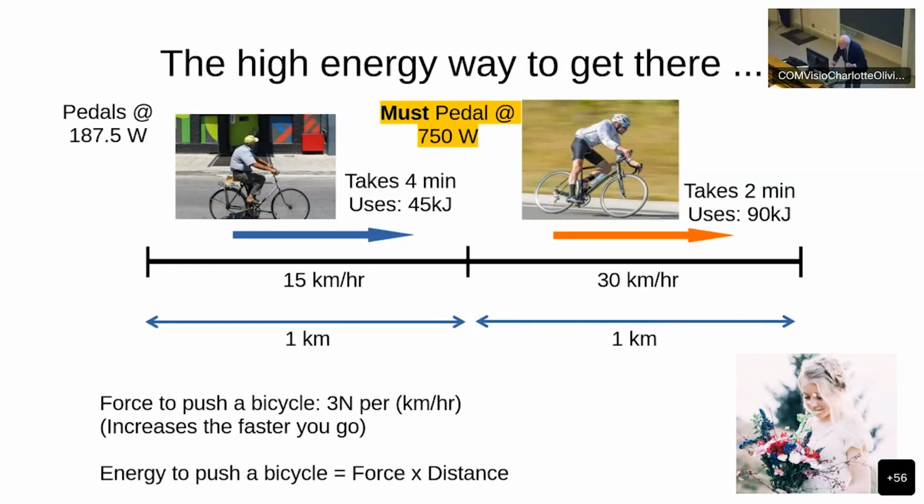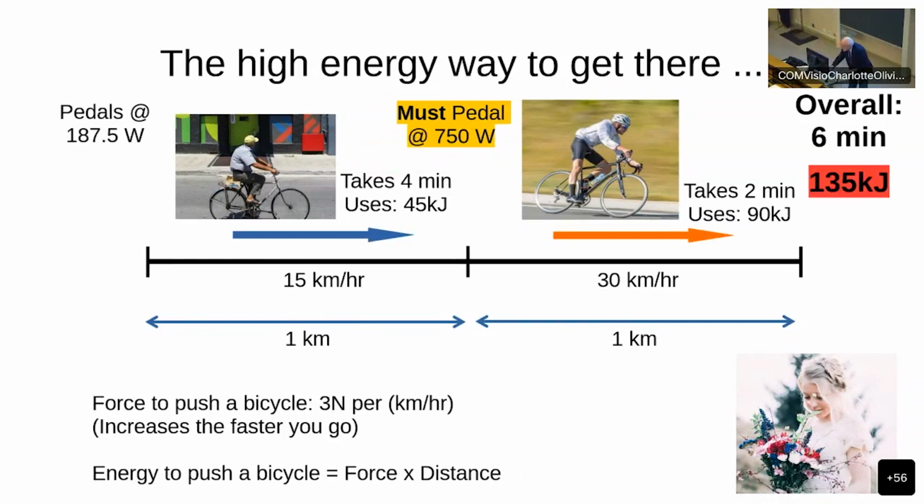And actually, the amount of power that I have to dissipate is now not 200 watts, not 300 watts, which is what my clever wife actually used. I've now got to use 750 watts as I go through that last kilometre. And the amount of energy that I use is 90 kilojoules. And so the total amount of energy that I use now is not 108 kilojoules, but it's 135 kilojoules, because I've had to go so much faster in the second part.